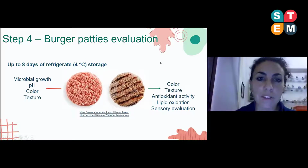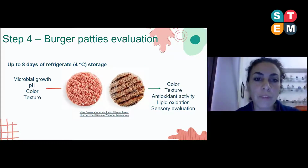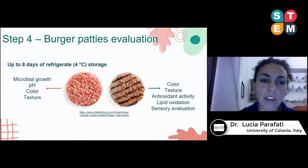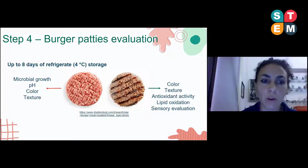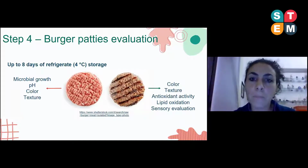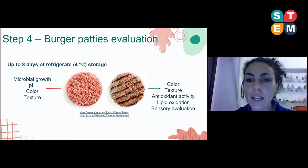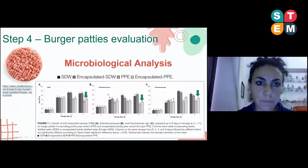The extracts prepared as we saw before were then divided into two groups. One group, representing the raw burger, was stored for up to 8 days under refrigerated conditions and evaluated during this time for microbial growth, pH, color, and texture. The burger cooked immediately after preparation was evaluated for color, texture, antioxidant activity, lipid oxidation, and sensory evaluation.